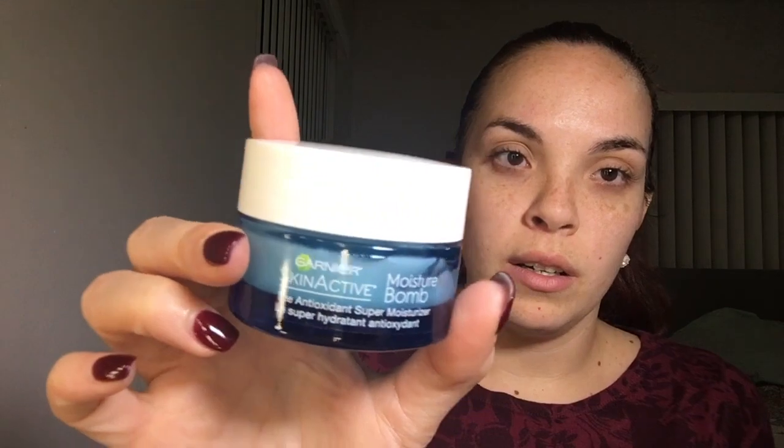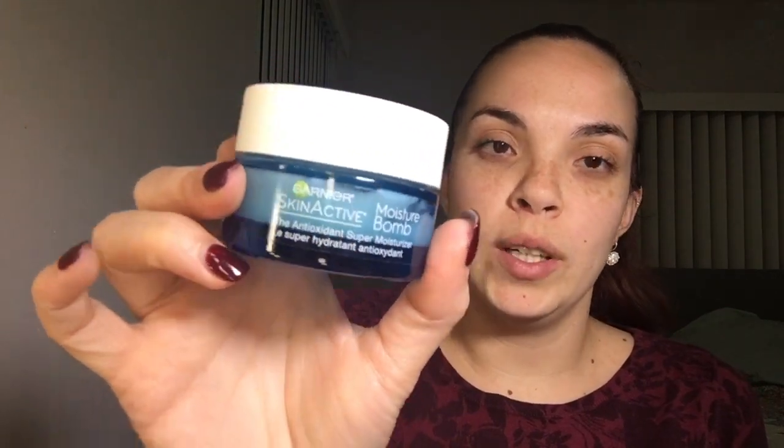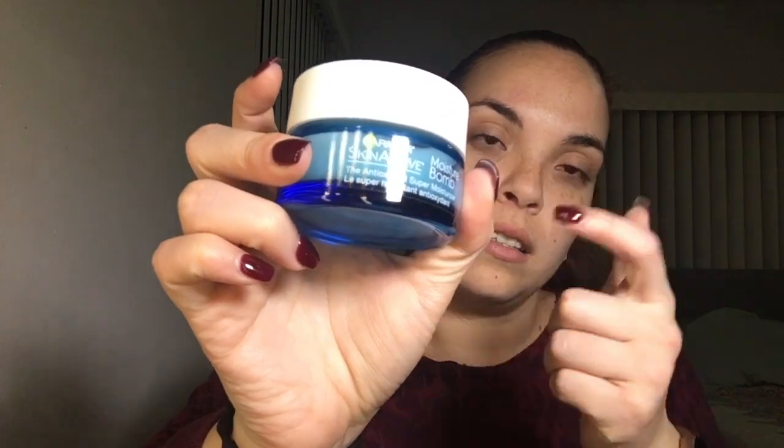It looks like this. It has a white cap. It's blue. It's glass, so it's nice. So about this, a little bit goes a long way, so you really want to use small amounts. Don't go with anything crazy. And what I love about this moisturizer is that it's gel and it's water based, so it's not heavy.